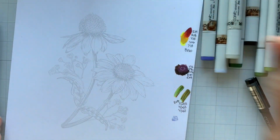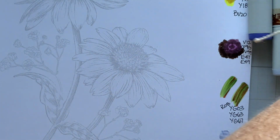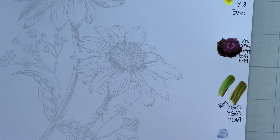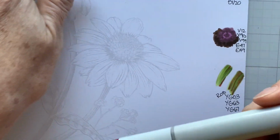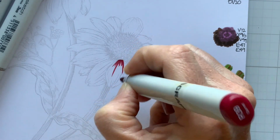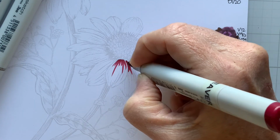Okay, I have a bunch of markers on my table. Let's see what we can do with that. Zoom back in. We're going to start with some petals. And again, we'll see how much we get done. It's kind of silly to, but let's do a group of them. And with this being as light gray as it is, we're going to definitely lose those lines. So be aware of that as you get started.